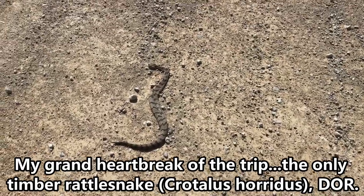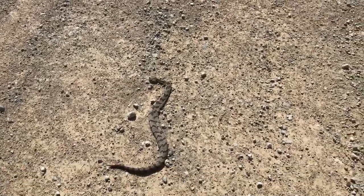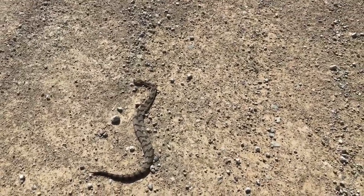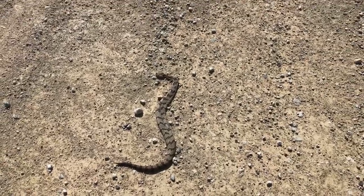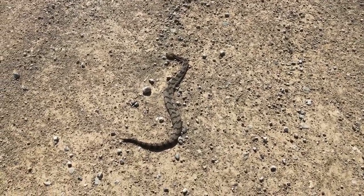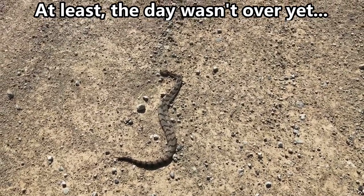I fear this might be roadkill already, but this is one of the big species we were hoping to find down here, and that's a timber rattlesnake. Damn. Okay. Looks like it. Well, it means they're out on the move. So hopefully there are others out here.